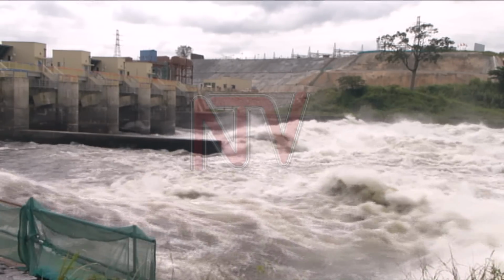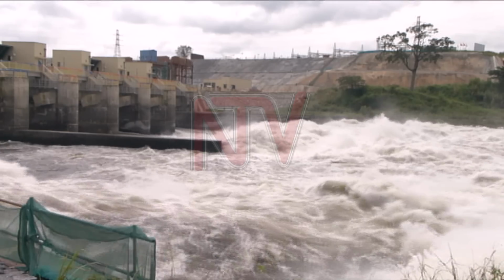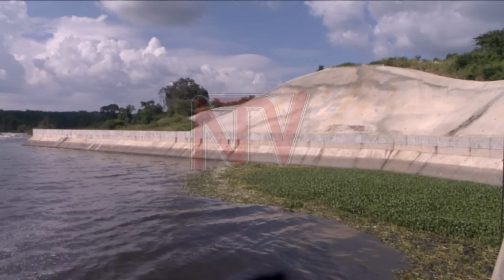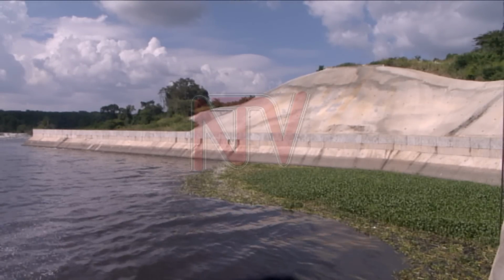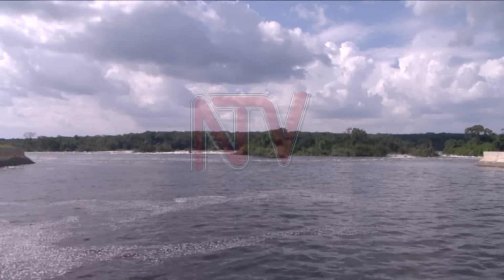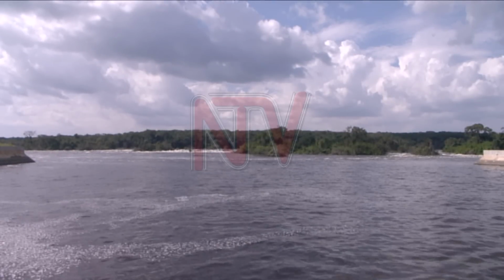The rise in water levels in Lakes Victoria and Kyoga in 2020 and 2021 flooded downstream with sand and other sedimentary debris that accumulated at the still basin where the TRT gates open. In effect, the gates could not open.